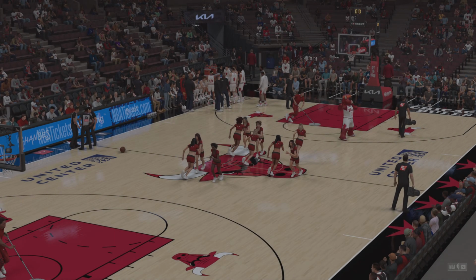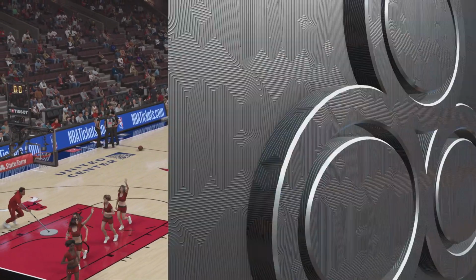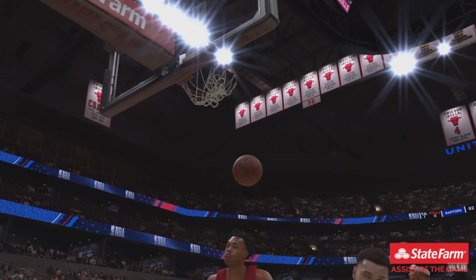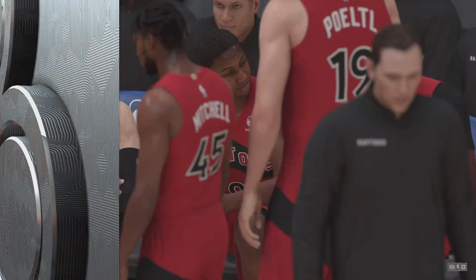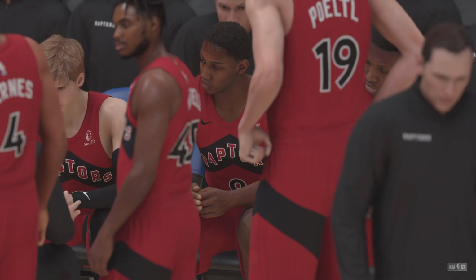And it's time now to bring you our State Farm assist of the game. You know, I'm kind of stoked that this was a choice because I love this pass. A remarkable find. He put his court vision on full display. Yeah, he puts that pass right on the money and made things look easy for his teammate.